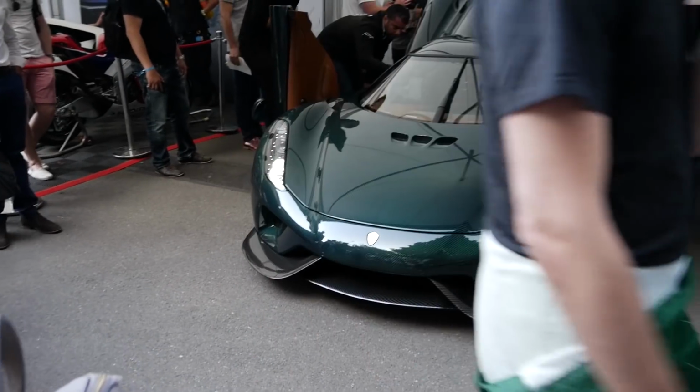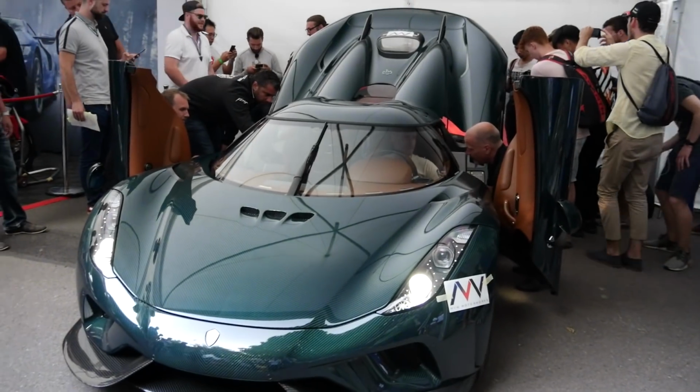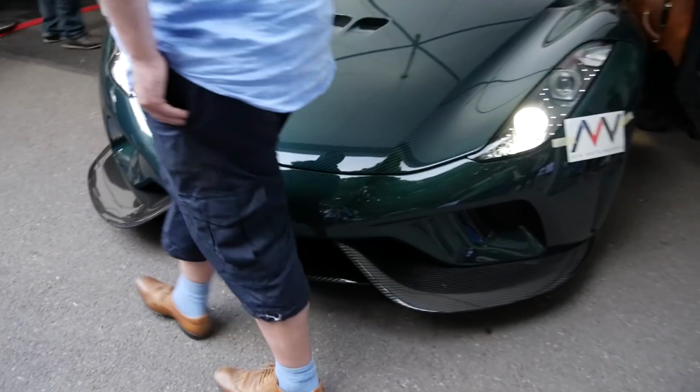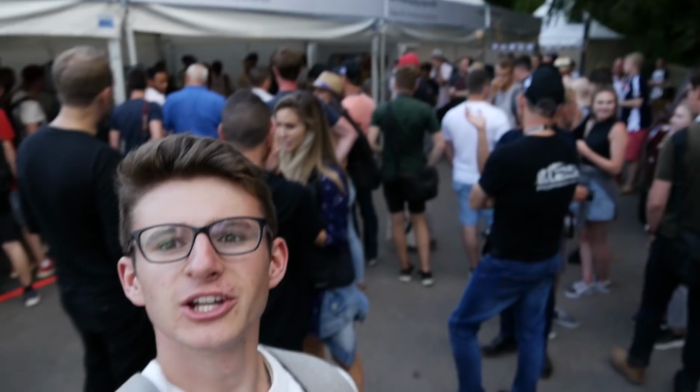Carbon Koenigsegg Regera has just randomly turned up here in the Supercar paddock. It's actually running at the moment. It's the first time I've actually heard a Regera, but just how good does this carbon weave look? Absolutely stunning. Now, I don't know if you're going to be able to see this, but just look at the amount of people which are just flooding the Regera.